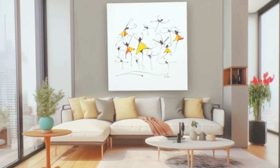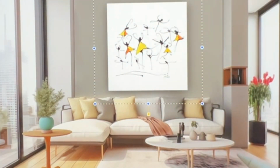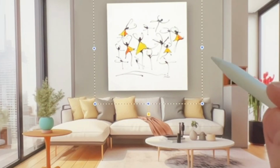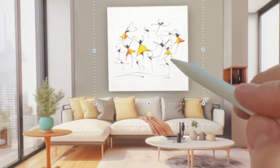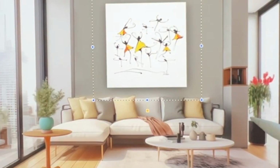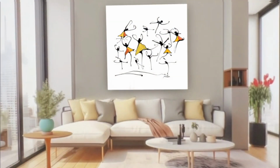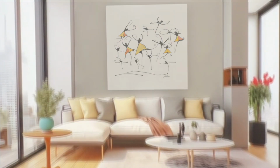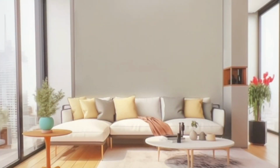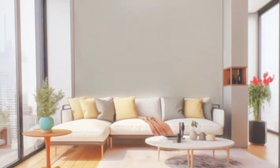This, I think, complements the space nicely. The piece of art's around about 1.5 by 1.5 square meters. We could go with that. After, before. I'd like to try my birds on reeds on this wall too, and we're going to bring them into the piece we just had a look at.